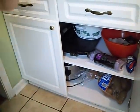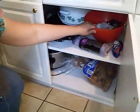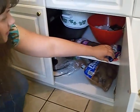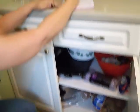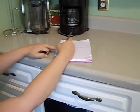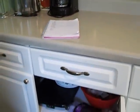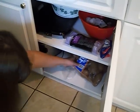We have some potatoes. In here I keep my onions and my garlic. I have some plain rice. We're definitely going to need some plain rice, so I need to put that on my list. And while I'm at it, I'll add that oatmeal that I think that I need. And we have jasmine rice. I think we have enough jasmine rice for a couple of weeks, depending on what we make.